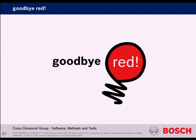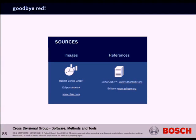Right. So that was the short steps, what we did to basically rescue a project and bring us some success and say goodbye to Red. Yeah. Thank you. That was it.